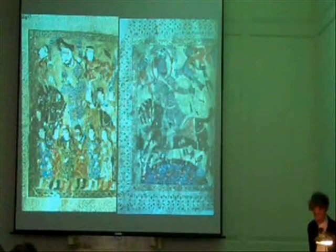Yaku, if that is who he is, seems to be explaining something about the book to the ladies of his court. So here we have really a kind of ambiguous or multi-layered depiction involving books, involving rulers, and involving this very special manuscript of the Khamsa of Nizami.